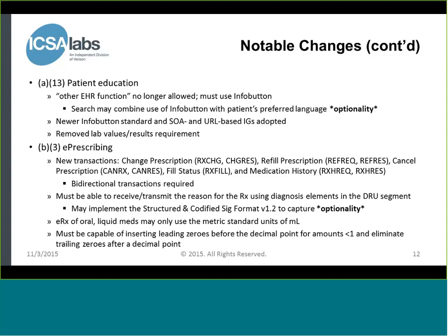They're also only allowing metric to be used for oral liquid medication, so CC units aren't going to be allowed any longer. And then finally, the system has to be capable of inserting leading zeros before the decimal point if the amount is less than 1, and eliminate trailing zeros after a decimal point. So those are some big changes for e-prescribing.